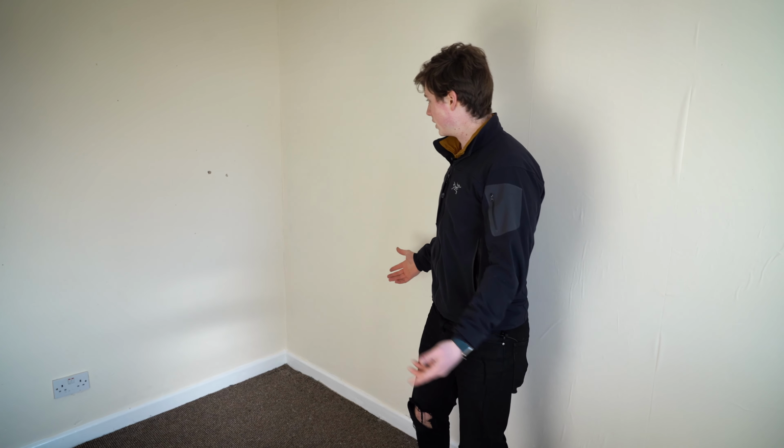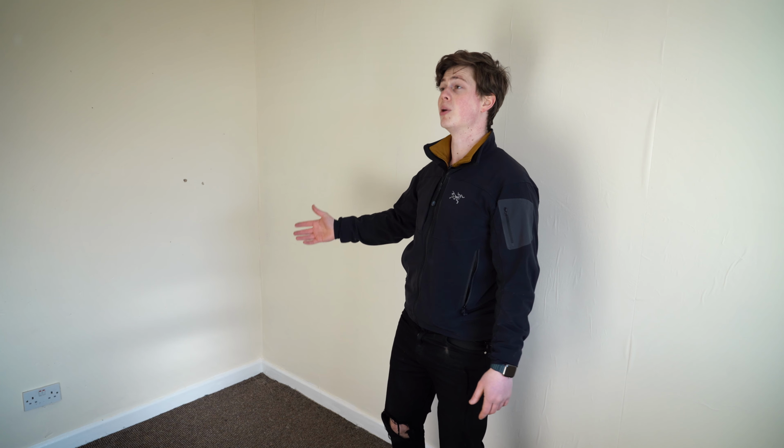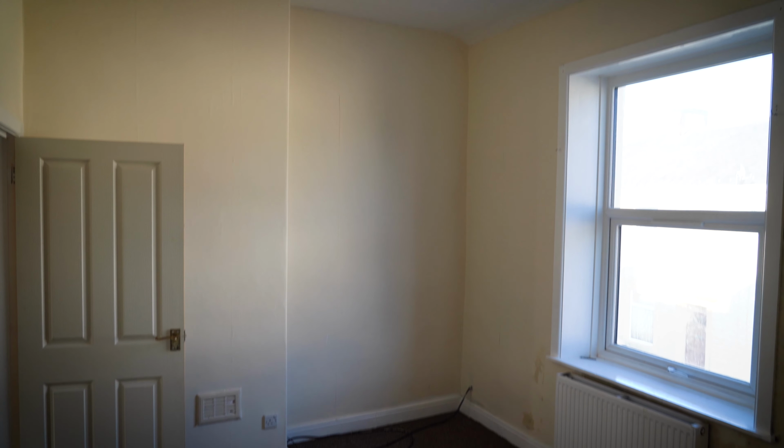Otherwise, this room's in pretty good condition. It's a good size. We need to fill the walls in a little bit, and yeah, we make a nice little bedroom. And this is the master bedroom. And this again is a really, really good sized room, and again, massive high ceilings, really gonna help with the end value here.